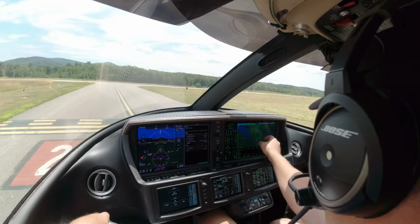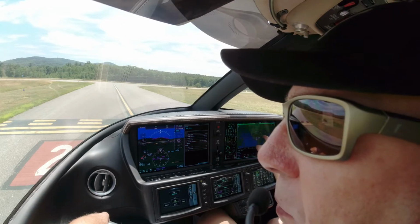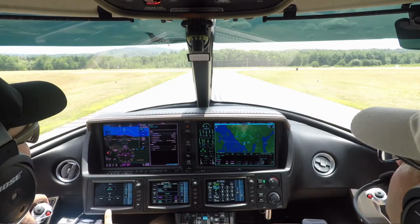And then that guy's just now entering a pattern. So after these guys get off the runway, we should have time to go. And yeah, we're only into our clearance by about a minute and 13 seconds or so.